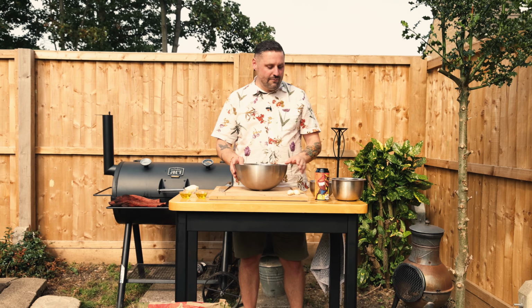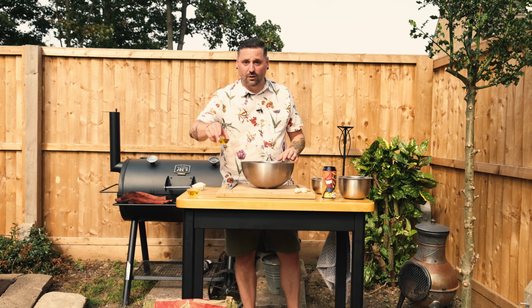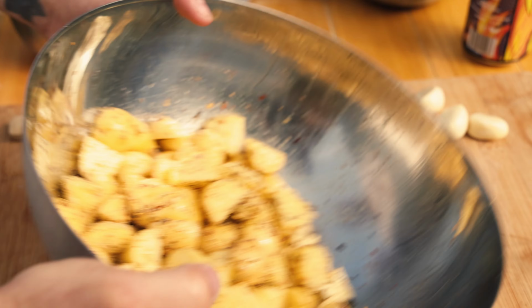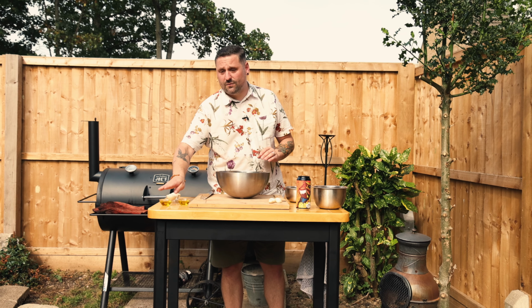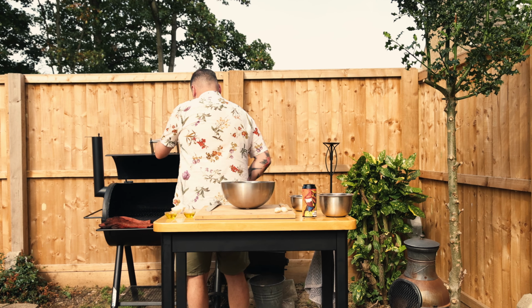So now that we have our seasoning mixed together and our potatoes cut, we're going to take 2 tablespoons of olive oil and dump it in over the potatoes. Then we take our seasoning mix and dump that in as well. We mix it all together so the potatoes get nice and coated. Once that's done, we take the other 2 tablespoons of olive oil and put it into our hot pan, which is going on the grill right now.